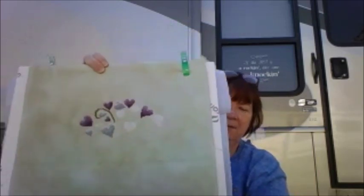and I will get it finished and show my husband. He's probably going to see it before it gets finished. You know how that goes, especially when he's with me most times 24/7.